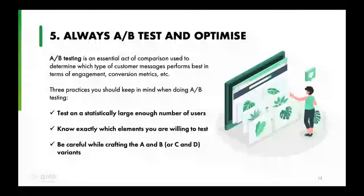A/B testing is an essential act of comparison that marketers use to determine which version of an email, push notification, or other types of customer messages perform best in terms of engagement, conversion metrics, etc. This process will help you to make careful changes to your user experience while collecting all the data from the results. And furthermore, you can also use it to continually improve a specific goal over time. So, for instance, if a B2B company wishes to improve the volume from their campaign landing page or the quality of the sales lead, they can do A/B testing on headlines, the visual, the CTA button, etc.